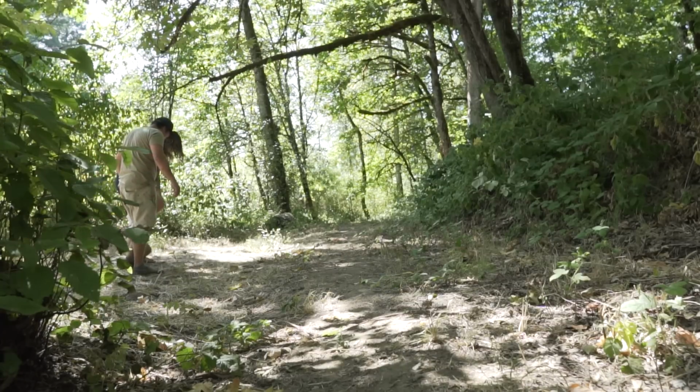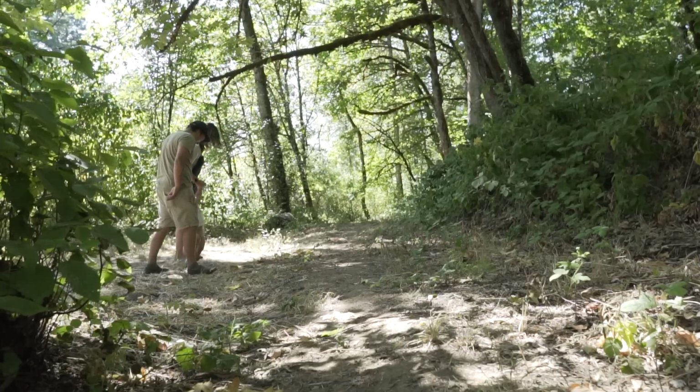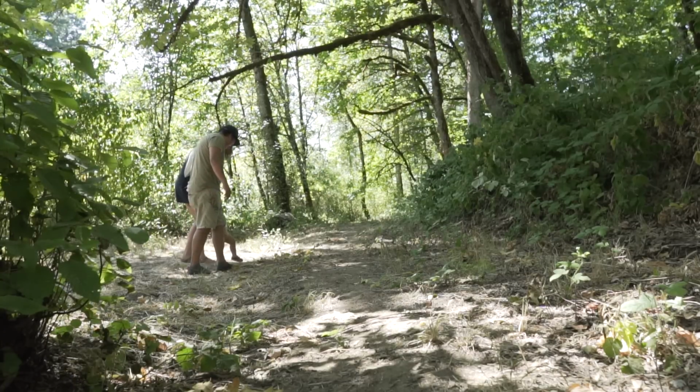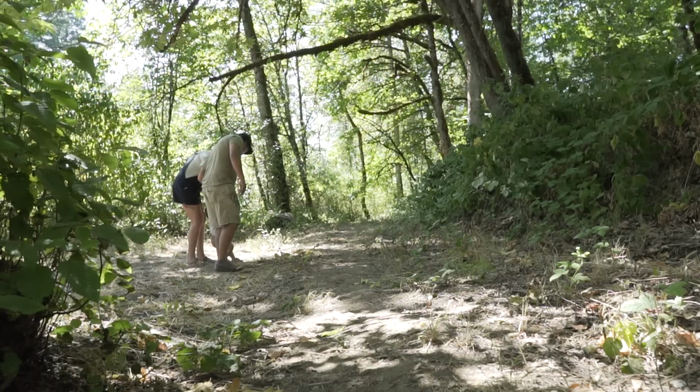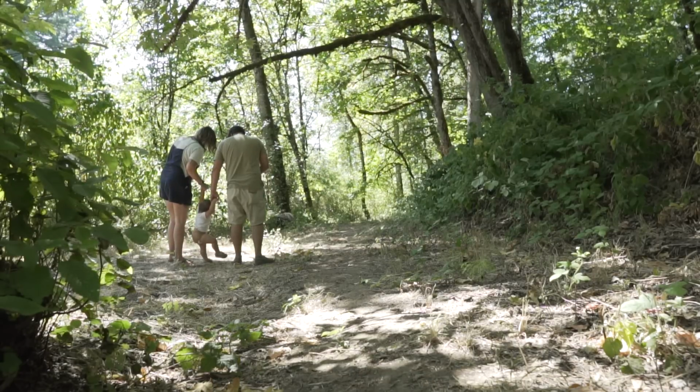This home is an absolute dream come true, and this is the place where we will build our dream homestead for our family and for our future.